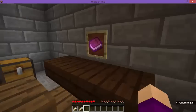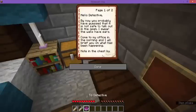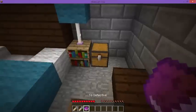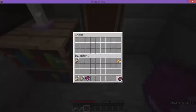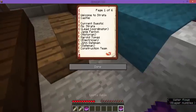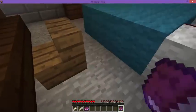And we have a note for us. It's basically Miss Strata telling you that she couldn't talk to you out in the open because people have been listening in, they're being nosy, and that the items are in the chest next to the bed. There are some items that you will need. If we go over here, you see there's a study key. That's a room that you're allowed to use, do whatever you want with that room, and a castle guide. This can come in handy if you're trying to figure out where things are located in the castle. Basically it just breaks down who's in the castle, where everything's kind of located in general.